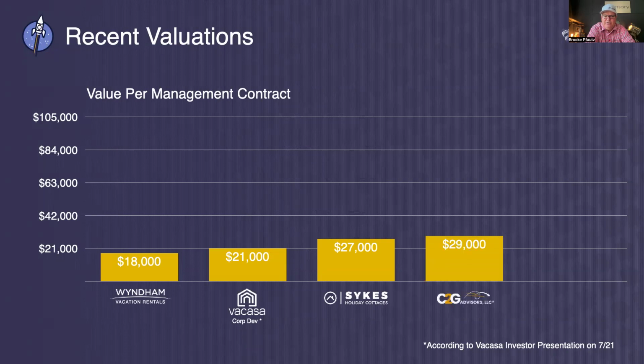But look at this comp right here. C2G Advisors, again, Jacoby Olin, he did over $250 million in M&A last year. What he did is he took all those mergers and acquisitions, all those deals that were done, divided by the number of properties that were in the portfolios that were sold, and the average comp came out to $29,000 per contract. That is the best comp of them all. Now, again, it depends on your EBITDA, your profits, how fast you're growing, and all these other things. But if you take a step back and look across all that inventory that was sold, the average contract was $29,000. Again, that is probably the best comp of them all.